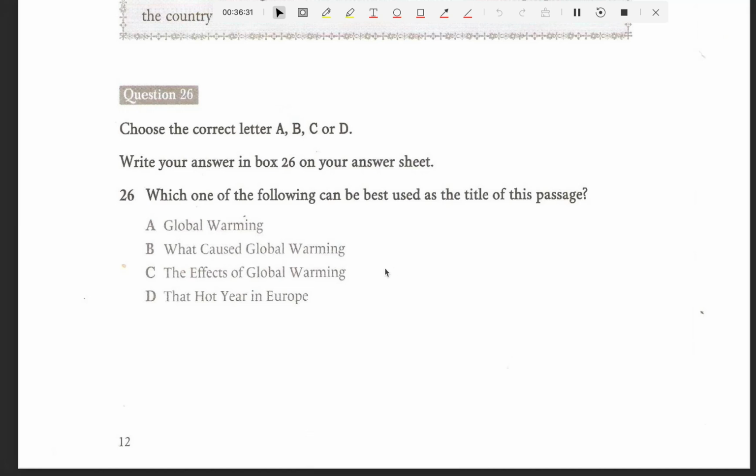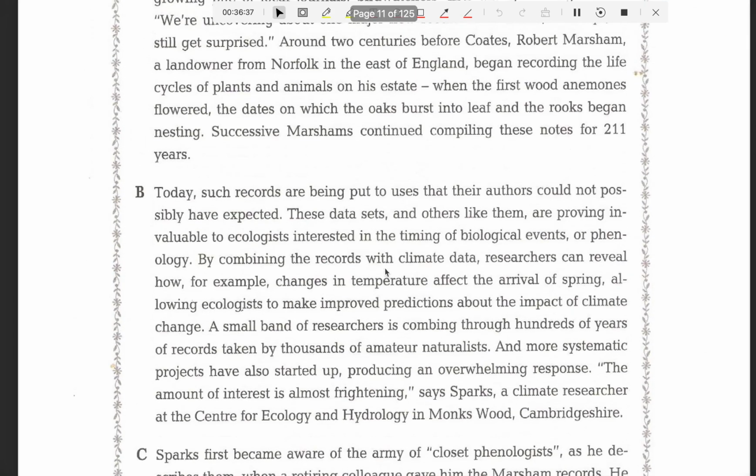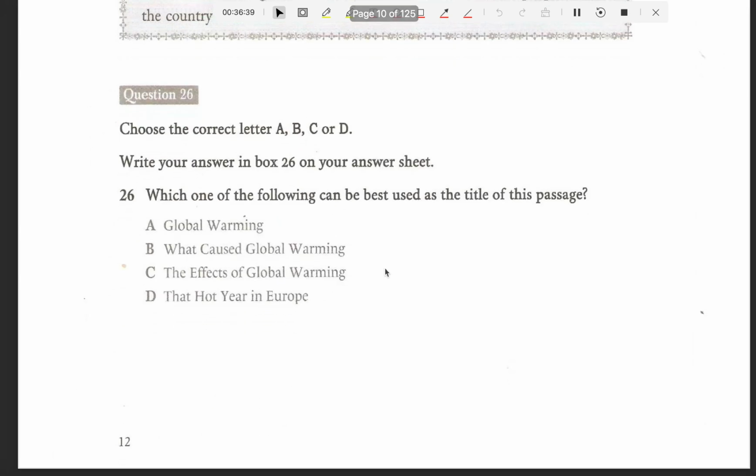Okay, so number 1, you skim through the whole thing. Number 2, do this question at the end. Number 3, read the actual title and paraphrase that. Okay, let's go into the devil of reading, which is passage 3.